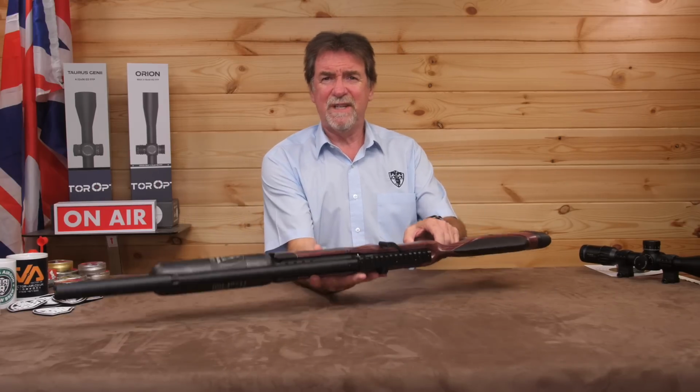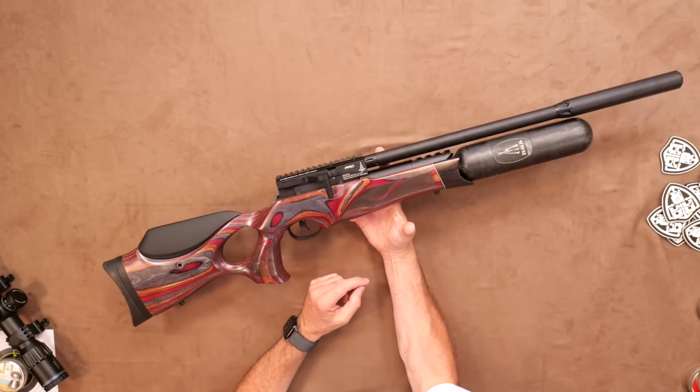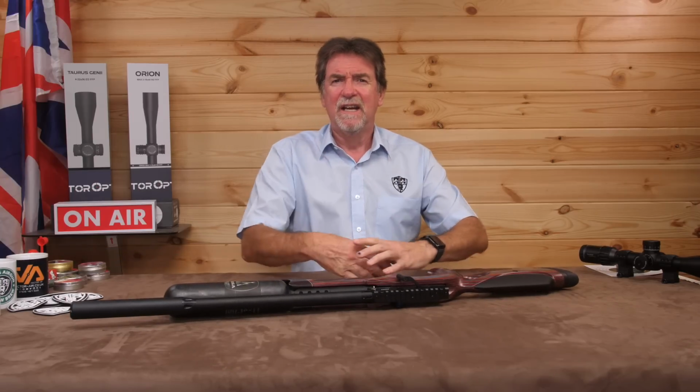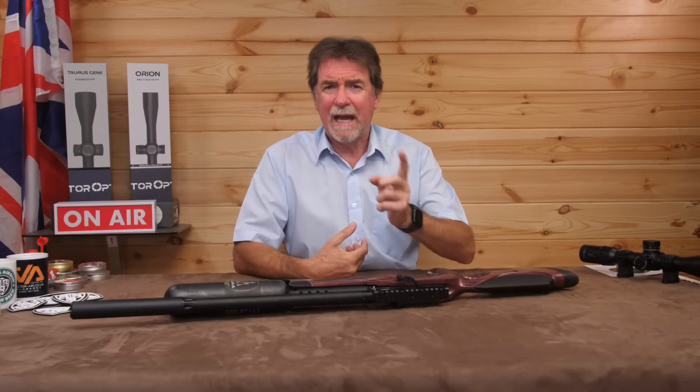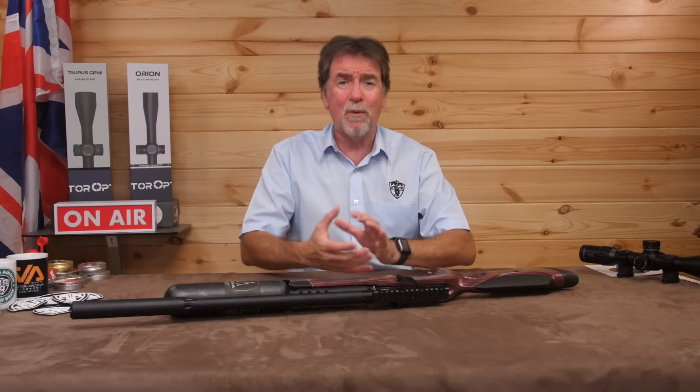The weight. This tips the scales unscoped at 3.89 kilograms or 8.5 pounds. Hang on, I can hear people saying that's not a lot lighter, but it has a carbon bottle fitted as standard now, so why isn't it featherweight?